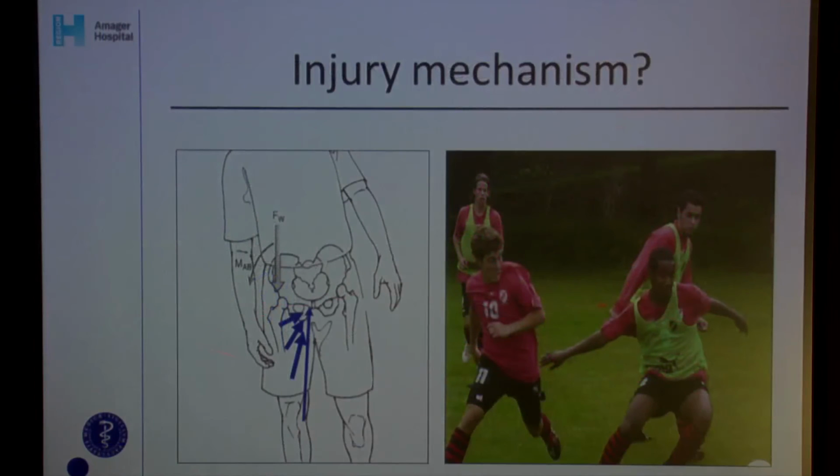Looking at the adductors, we know they are stabilizers of the hip joint and from the pelvis, but as soon as your body comes this way, they have to work eccentrically to actually maintain the integrity here. The other thing is, if you then stretch your leg at the same time, you really increase the stress that goes through the adductors. And this would happen on the kicking leg, and it would happen on the non-kicking leg. This would be random and depends on the direction you have to take.